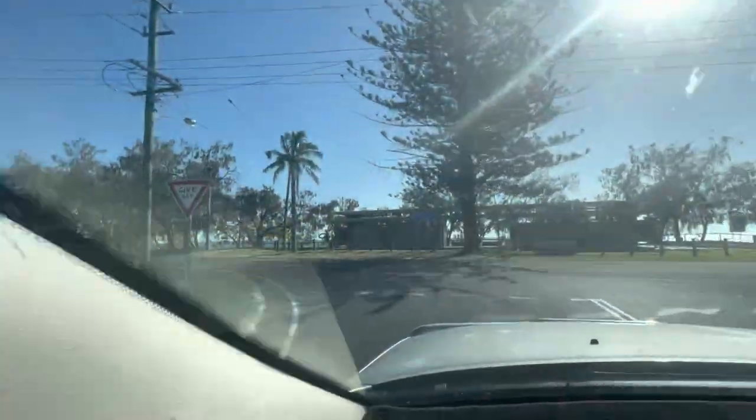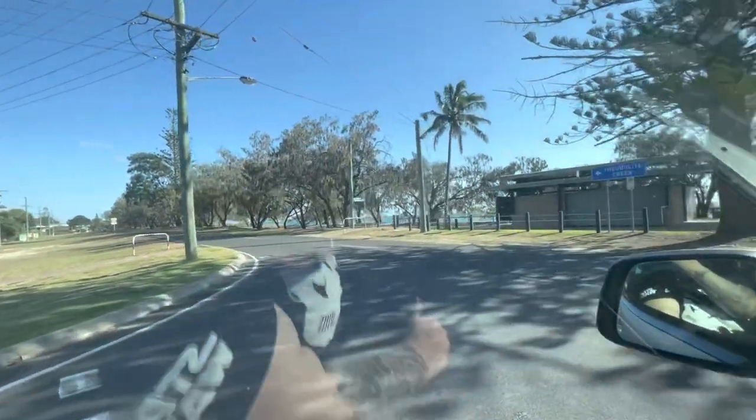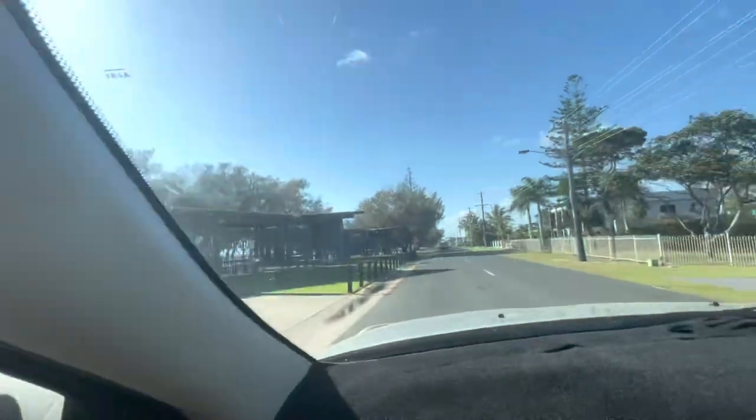The beach. There's the beach. Oh, and it's beautiful. Look at it. Look at the beach.